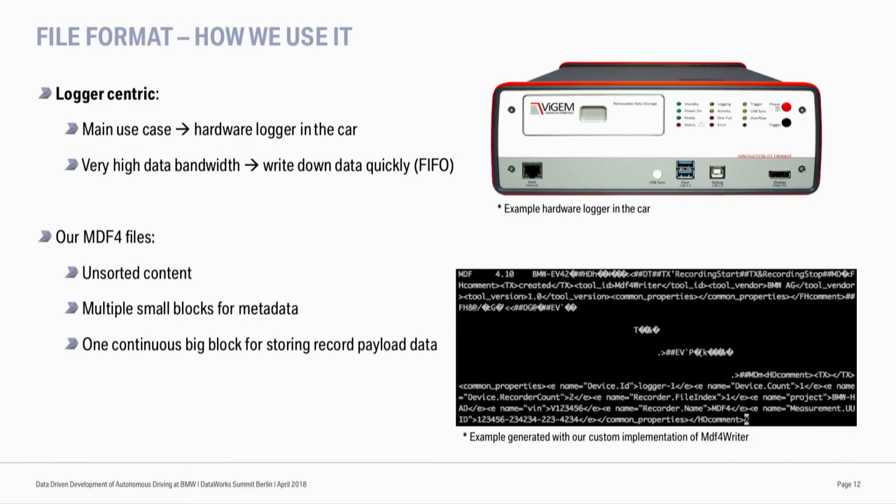We are using it very much logger-centric. Our problem really is that the car with all those sensors inside produces such an amount of data that logging that data even gets challenging, because you really need to write it down to a disk, and those car bus systems are not super simple. Logger devices need to figure out that what they receive from the bus systems needs to go to a file as soon as possible, so we are just writing it down FIFO. We are not using a sorted MDF format, which you could also do, but we're using it unsorted.